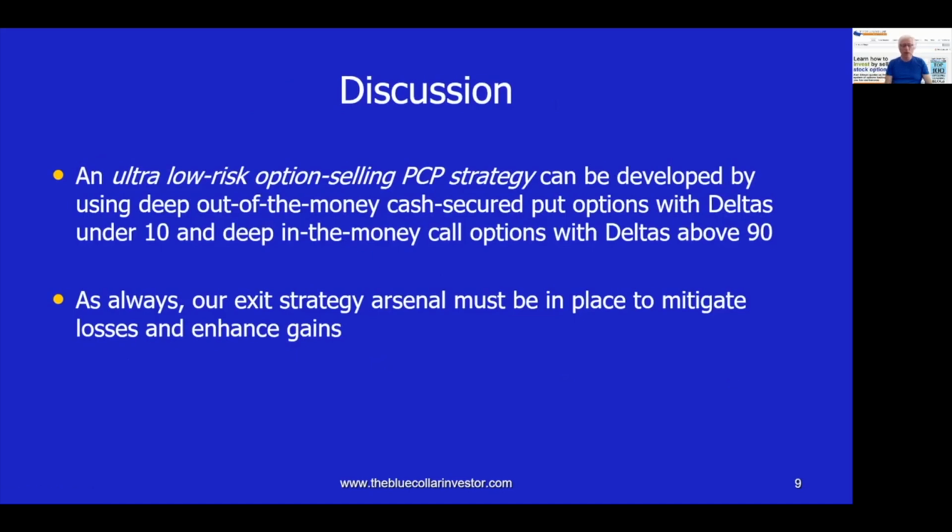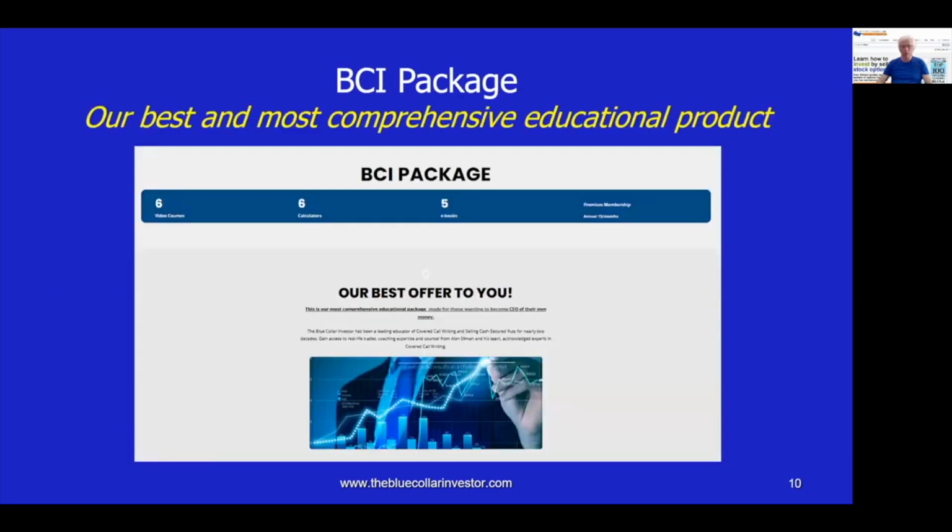So to summarize, an ultra low risk option selling PCP strategy can be developed by using deep out of the money cash secured puts with deltas under 10 and deep in the money call options with deltas above 90. Now, even though we're using ultra low risk strategies, we must always be prepared with our exit strategy arsenal, which will help us mitigate losses if the trade turns against us, or to enhance gains, as you saw with rolling up, when those opportunities present themselves.